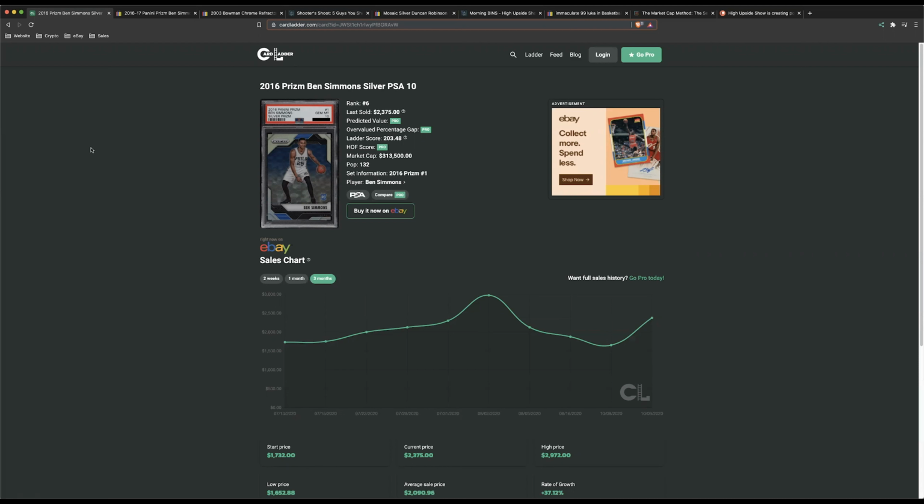His Prism Silver card has always been one of my favorites. He's one of the only players on the market who's locked into that Upper Deck contract, similar to LeBron. He has no autograph cards on Panini. And that means he has no Immaculate or Exquisite Collection, at least not a rookie. I'm sorry, he has an Exquisite. He has no National Treasures rookie auto patches. So that really makes his Prism card the top card.